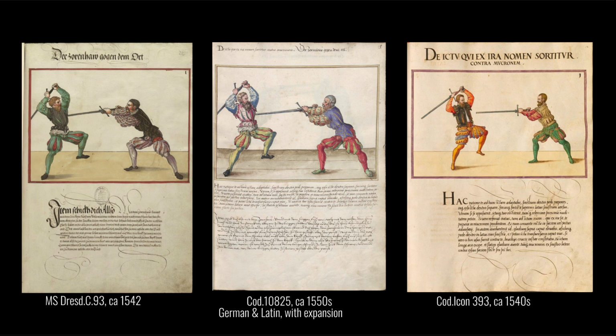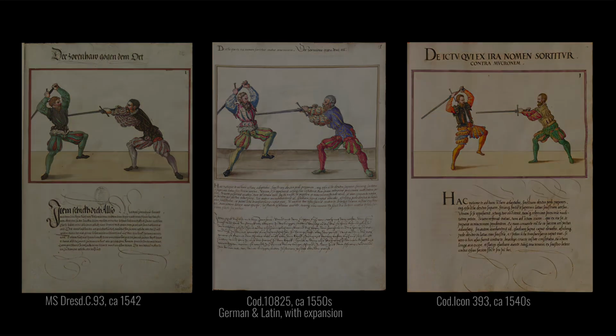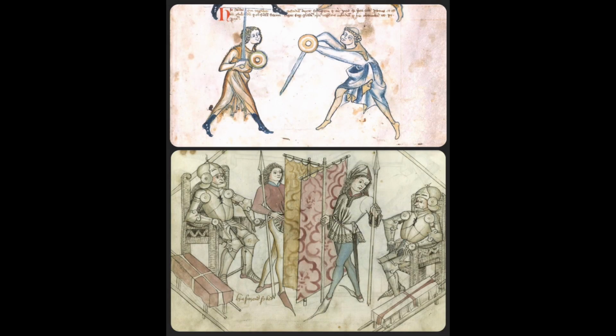In all three images, there's also a horizon line that has been added by the artist. This is a technique that is used to add depth and perspective and to place the figures in space. Comparing that to the MS Thott and the MS 133 that we looked at previously, you'll notice that both of those manuscripts do not use those techniques at all.